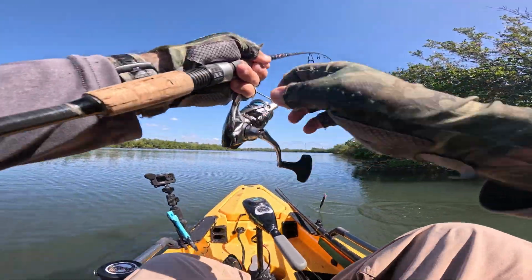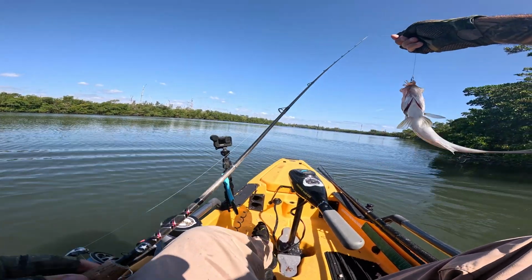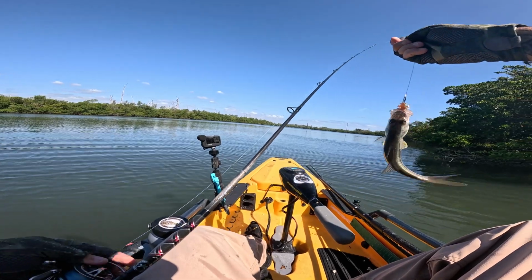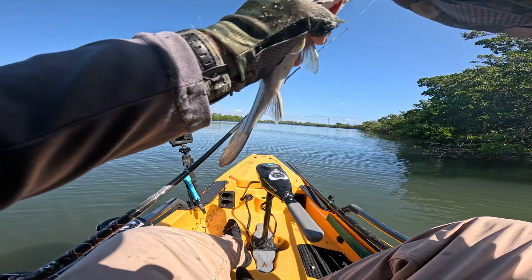Next fish I caught was another little dinky little snook, just a little baby one. Caught him out from under the mangroves again on a little DOA shrimp lure. And then I released him.